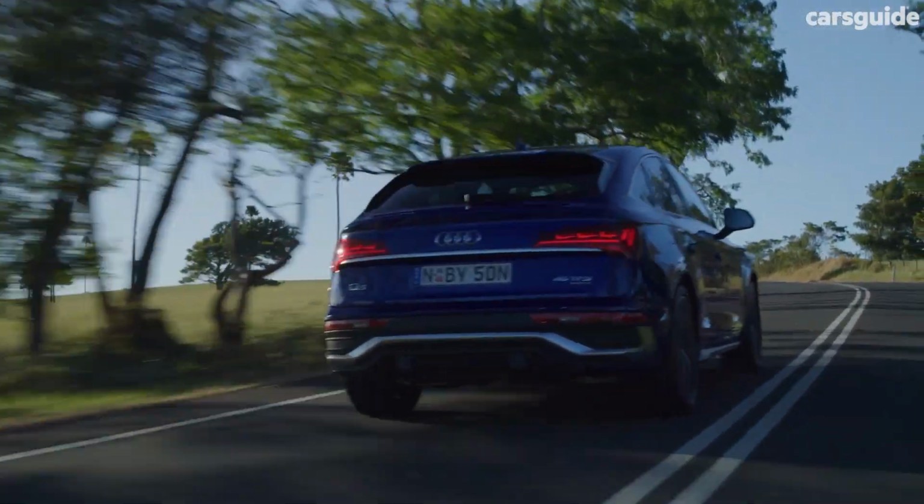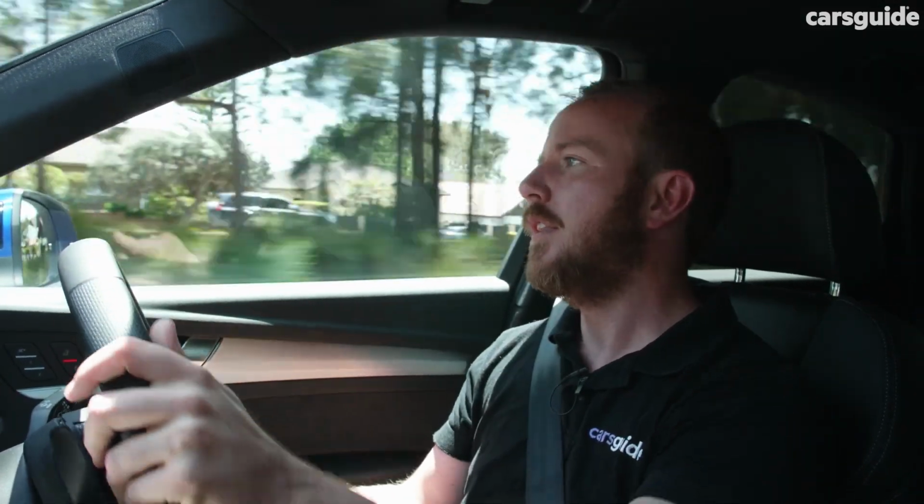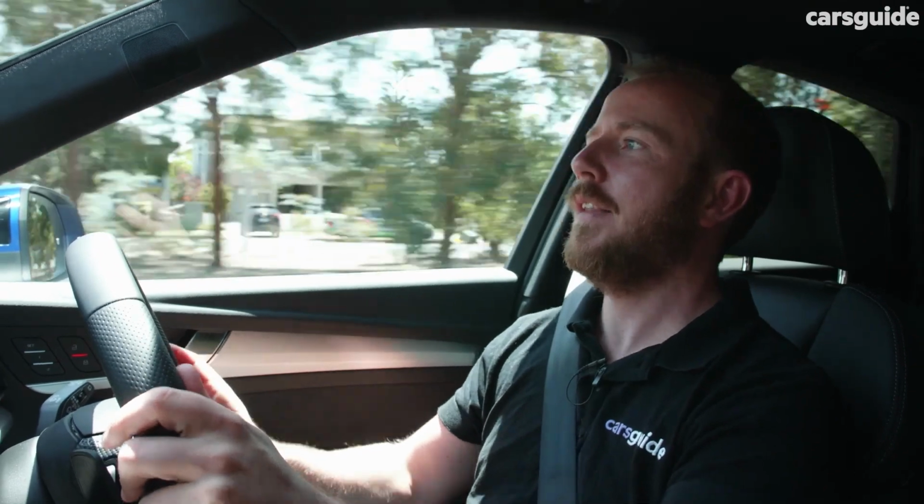But when you dial up the settings, it doesn't so much totally shift the character of the car, but rather just tighten everything up a little bit. The accelerator becomes just a little bit more responsive, the steering feels just a tiny bit heavier, and the whole vehicle just feels a little bit more switched on.